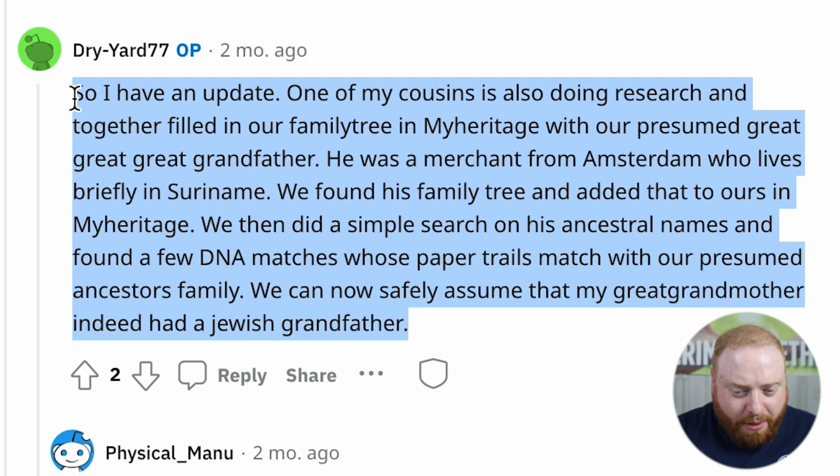So I have an update. One of my cousins is also doing research and together filled our family tree MyHeritage with our presumed great-great-great-grandfather. He was a merchant from Amsterdam who lives briefly in Suriname. We found his family tree and added that to ours in MyHeritage. We then did a simple search on his ancestral names and found a few DNA matches whose paper trails match with our presumed ancestor's family. We can now safely assume that my great-grandmother indeed had a Jewish grandfather.